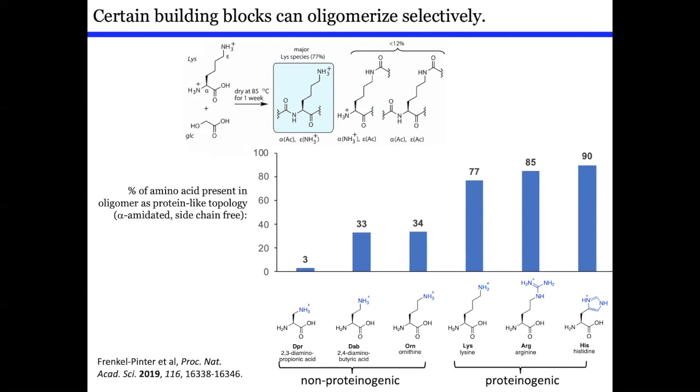One of the long-standing questions in origins of life research has been how the proteinaceous side chains were selected. Frankel-Pinter and colleagues studied the oligomerization reactions of a group of positively charged amino acids shown here on this slide in hydroxy acid catalyzed dry down conditions. And they observed that these proteinaceous amino acids oligomerize more extensively and with greater selectivity at their alpha amine compared to the non-proteinaceous amino acids that were examined. These findings provide a chemical basis that could have contributed to the selection of certain amino acids for incorporation in the set of amino acids used in proteins.